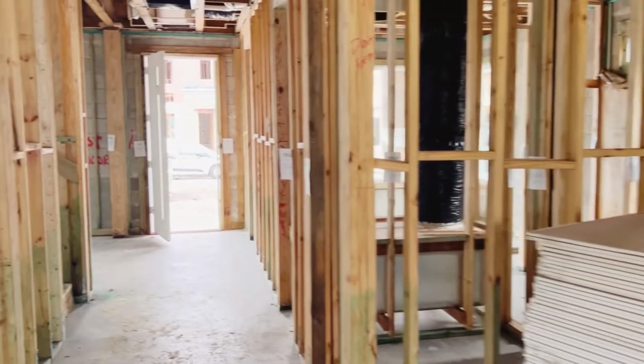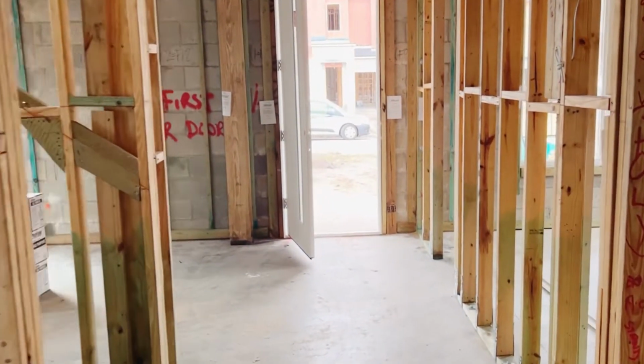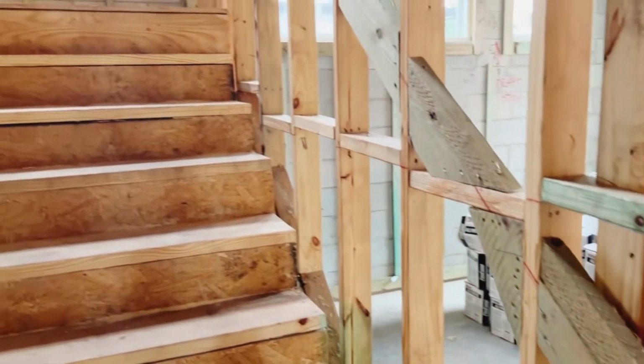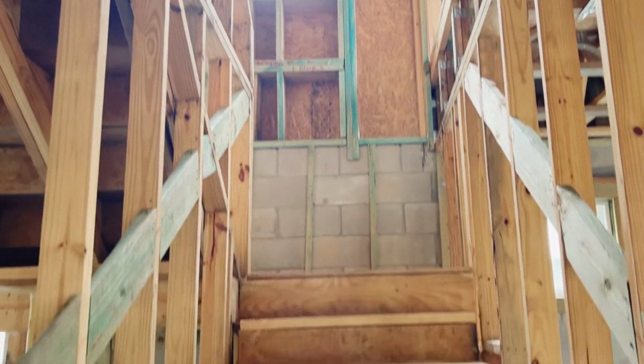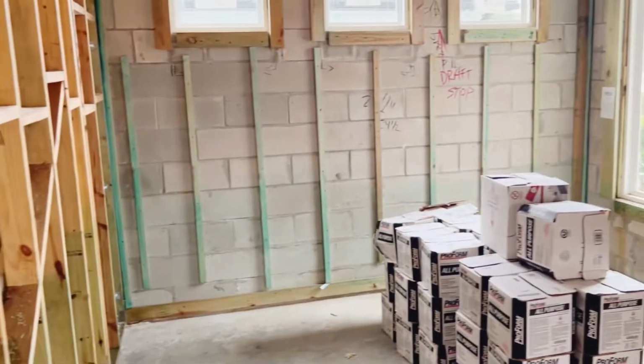And this one is priced at $899. This is the back lanai. Double doors, again, 8-foot doors. There's the drywall, getting ready to go in.